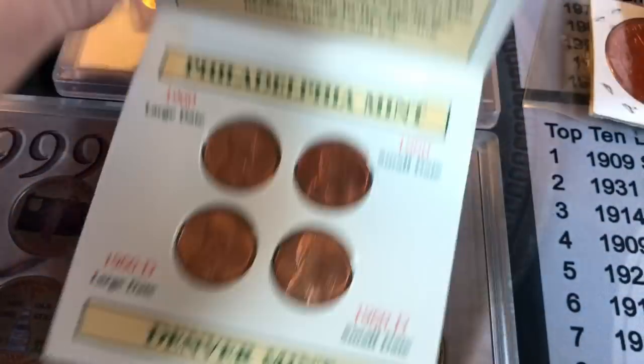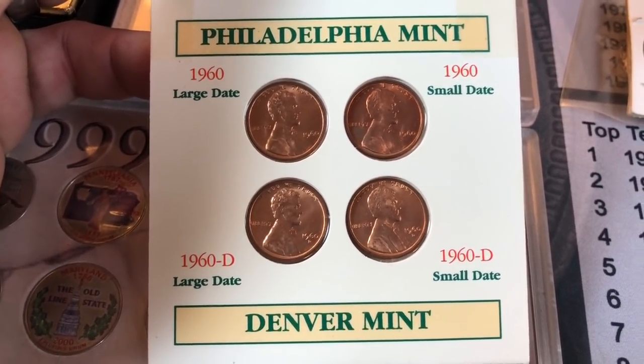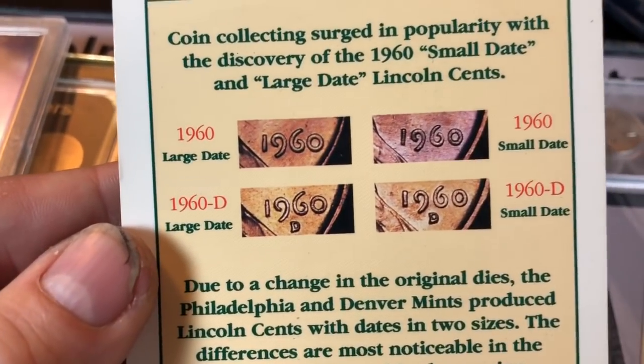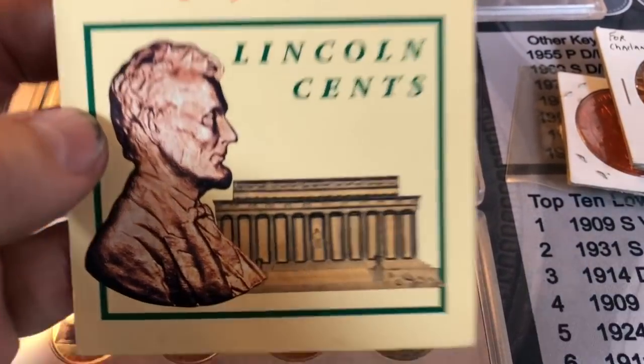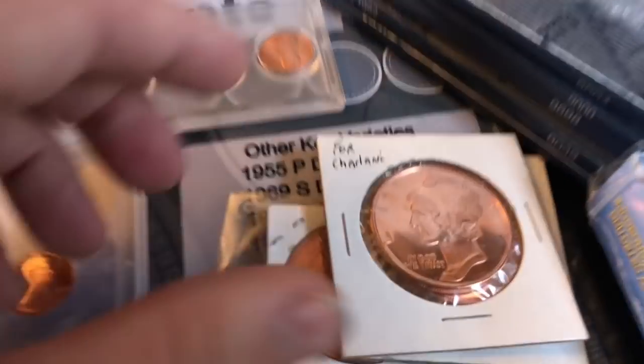We've got the 4 major varieties of the 1960 cent: the large date, the small date, the 60D large date, and the 60D small date. Both Philadelphia and Denver mints, and it gives you a little history about how you can look for them. What a cool piece. Very awesome. I have all the designs, so I'll be giving that one away for sure.